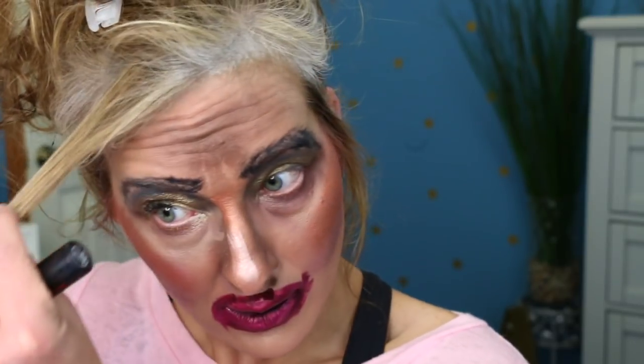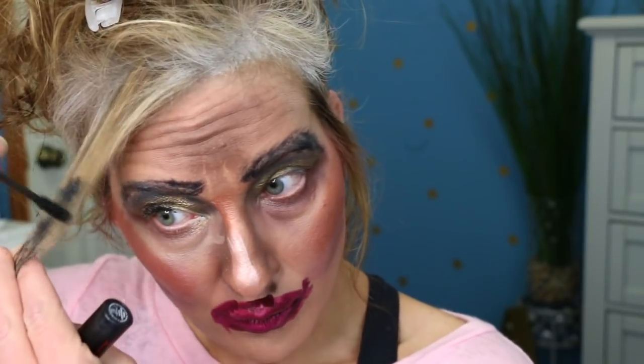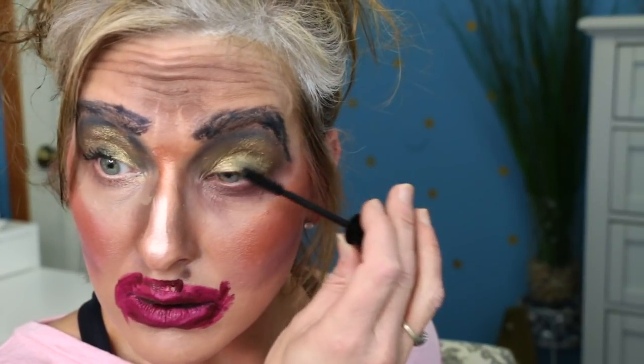Oh, that's a good idea. Just in case you really want to darken your hair up a little bit, you can do that as well. You can use mascara for so many things. Like you can change anything you want to on your face with your mascara.